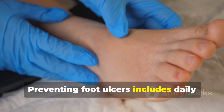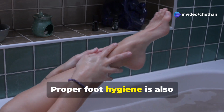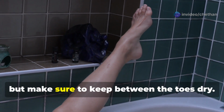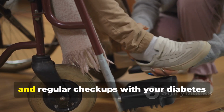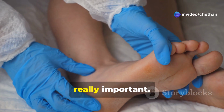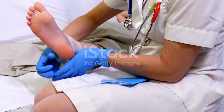Preventing foot ulcers includes daily foot inspection, checking for cuts, blisters, redness, or swelling. Proper foot hygiene is also important. Wash and moisturize your feet, but make sure to keep between the toes dry. Wearing diabetic-friendly footwear helps you avoid pressure points, and regular checkups with your diabetes and foot care team are really, really important. And of course, blood sugar control is essential for healing and your overall health.